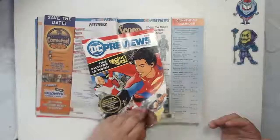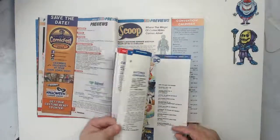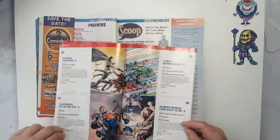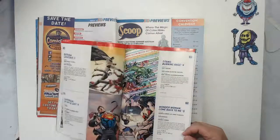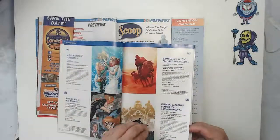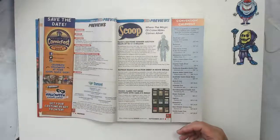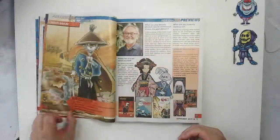They have the Swamp Thing Omnibus Volume 2 coming out. That's probably the only thing I'll order from DC, because it's the only thing I'm really interested in. It's right here. And that's not to say that DC and Marvel don't offer a lot of great stuff. There are a lot of great artists, a lot of great writers. It's just not necessarily my passion anymore. My passion is indie comics.